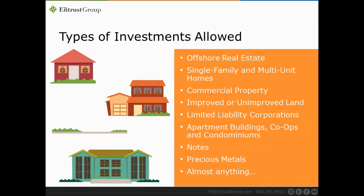So in terms of types of investments allowed, pretty much anything. I'm focused on that bottom bullet point, almost anything. I mean, real estate is very popular. Private placements are very popular. Precious metals are very popular, but we have had people invest in things like a racehorse and cattle and a bowling alley and an airplane, and had somebody invest in a rock band, like financed a rock band hoping to make some money off of it. So pretty much anything you want.